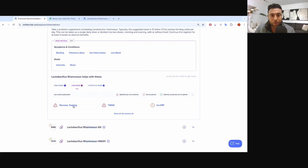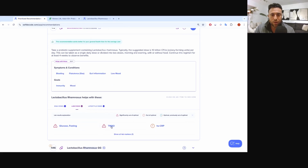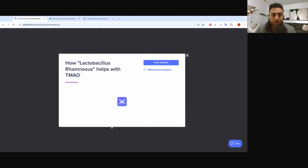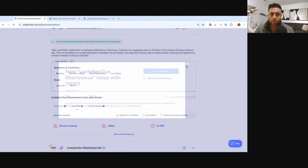It improves fasting glucose. This is something I've been wanting to improve, and I have a feeling that it's improved a lot with a lot of the probiotics that I'm taking. TMAO, this is a metabolite in the gut from choline and carnitine, and I've taken a few tests that showed it was high. Rhamnosus GG particularly can lower this. It is a probiotic that can help break down choline in your gut before it gets converted to TMAO by liver enzymes. This may lead to a decrease in your TMAO levels.